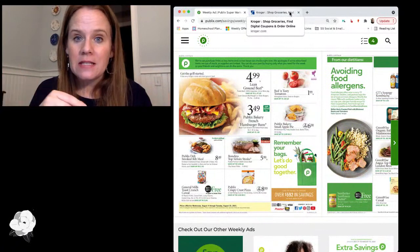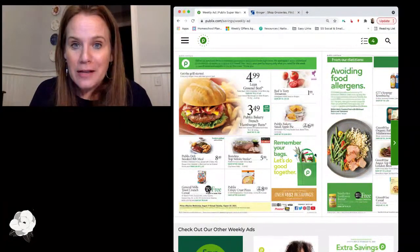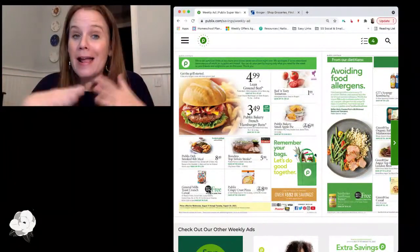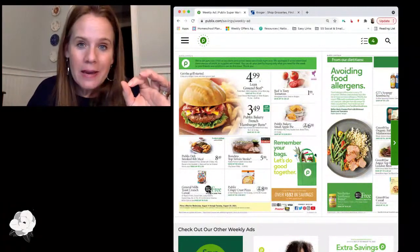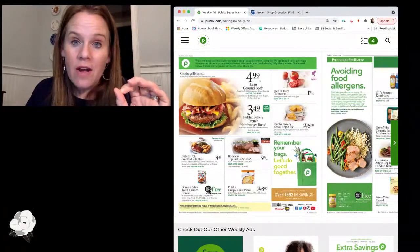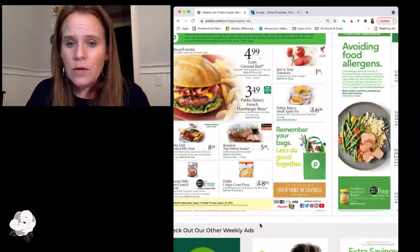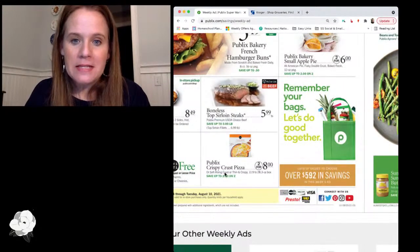So Publix makes this easy on us. Right here, you can see that. You may not be able to read it, but you can see that little black circle right there. That's a buy one, get one deal. It's 50% off. I haven't even used a coupon yet, and I'm already saving half. That's my goal. So that 40% off mark is what we're aiming for. And let's see how big it'll let me get. Oh, good. Sometimes it's happy and sometimes it's not.